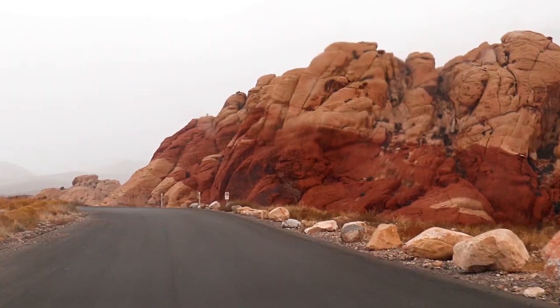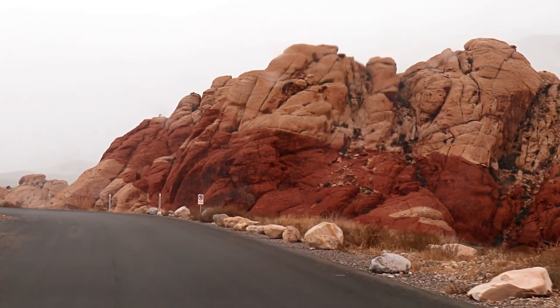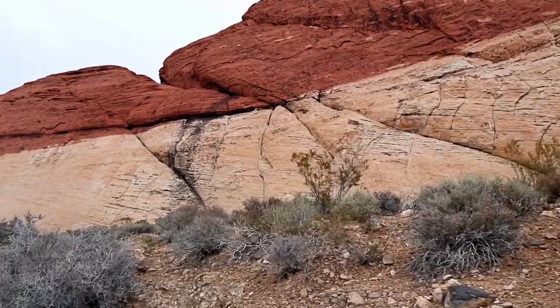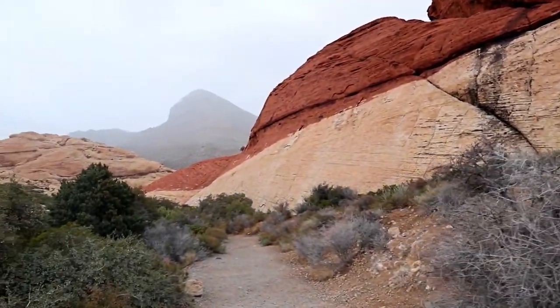This one spot coming up is so amazing. It's like a huge red band in the middle of the kind of blondish rock. It's just odd. Amazing spot here. It looks so spectacular.